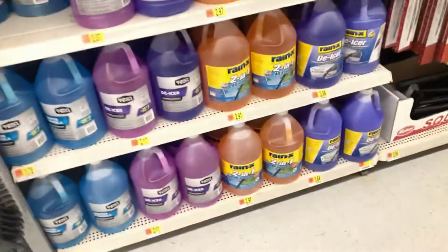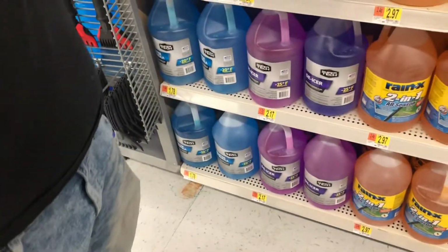Walking around Walmart trying to find automotive. Hey, wait a minute. This looks a little familiar. Check this out. Hey, right here. We found washer fluid. Just loose it.